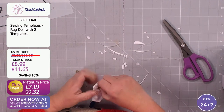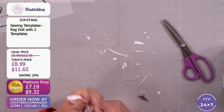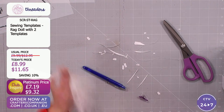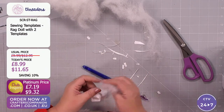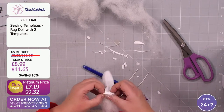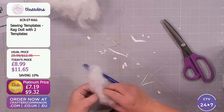I've spent so much time turning things inside out, haven't I? But it's good because it shows everybody how you do it from start to finish. That's what I reckon. And I'm just looking for my stuffing. Where's my stuffing gone? Again, little bits of stuffing, small pieces. You can roll them into a bit of a sausage if you find it easier to stuff it in like that. I think once you've got the first little bit in, it becomes quite easy.